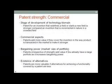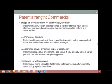And there are certain aspects that are commercial in nature. Those are also things that, as an applicant or an inventor or an in-house counsel, you need to look at, which is the stage of development of technology. If the technology is just being developed and a patent is being filed, probably the invention is redefining the field or starting a new field, and therefore the chances of it becoming a strong patent are very high, because probably more people will use this technology to develop, and therefore this becomes a fundamental patent.